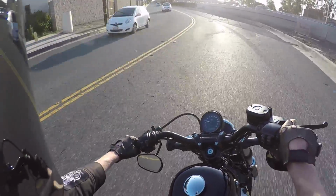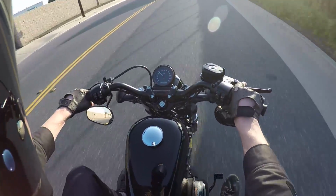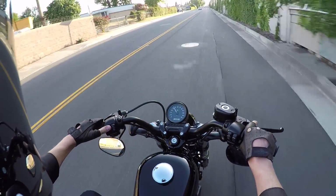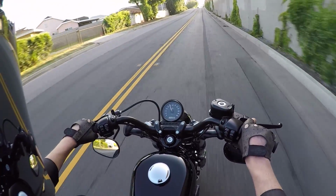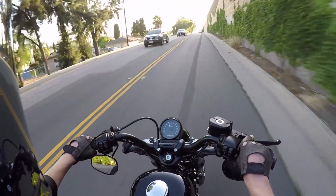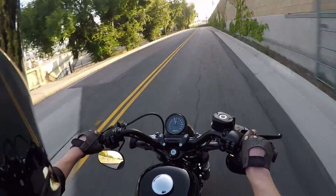So the 48 is on the Sportster chassis and Sportster family. So the 48 is going to ride very similar to bikes like your Iron 883, the 1200 Custom, the 1200T. All the bikes are in the Sportster family. So it is one of the smaller, lighter frames, and the smaller, lighter frame has its pros and cons. The pros are it's definitely lighter.